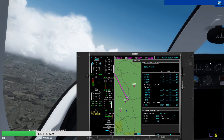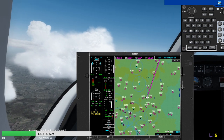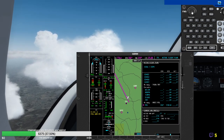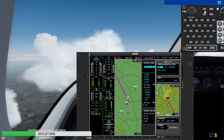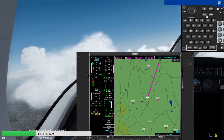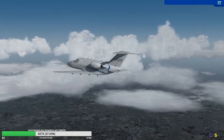I think so. Let's see. Let's get rid of the flight plan part here. No, it doesn't look like there's any. I'm not showing any traffic. Let's go back to the cursor and get this lined up. Go direct. I'm gonna get lined up here. Let's go outside. We'll do an outside view. Look at those clouds. It looks freaking amazing.